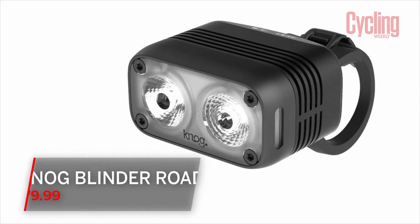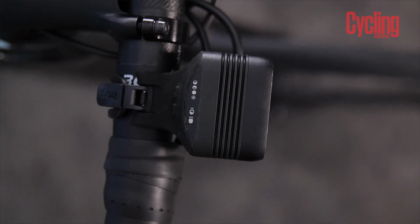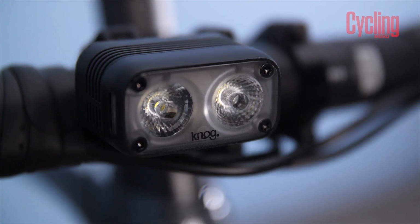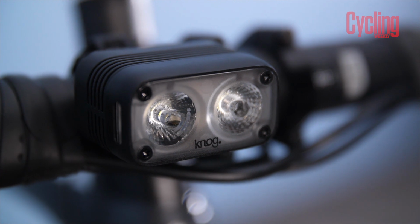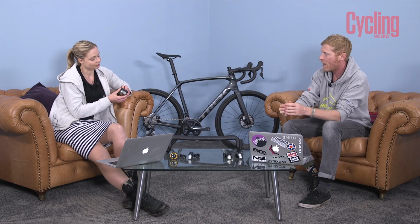Okay, so next on test, we have the Knog Blinder 600. As the name would suggest, 600 lumens. Knog do things slightly differently. They're a cool company when it comes to their lights, and they aim mainly at road users and commuters. So they're super simple to use. Very, very small. And that one's great because it's designed to sit on the front of your handlebars.